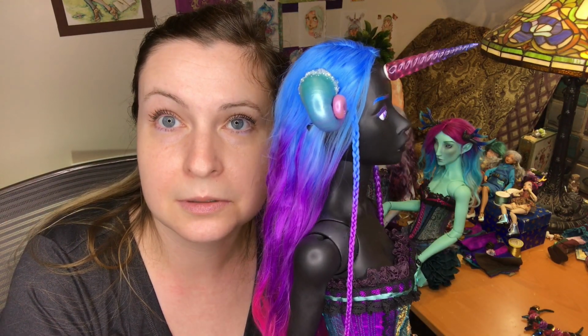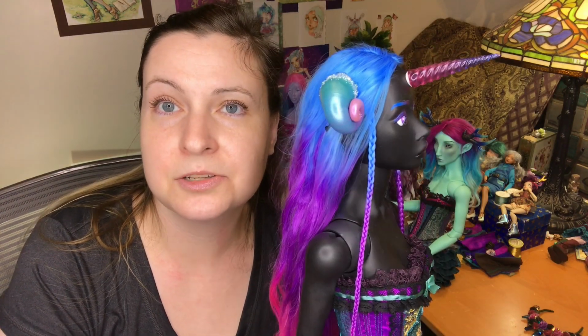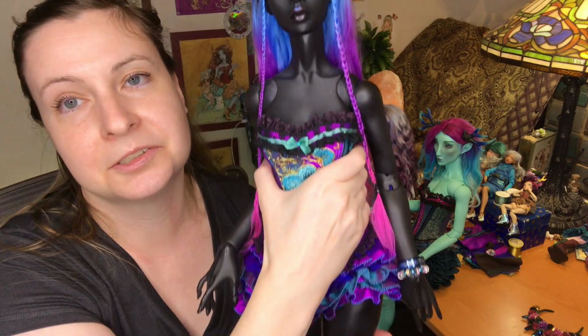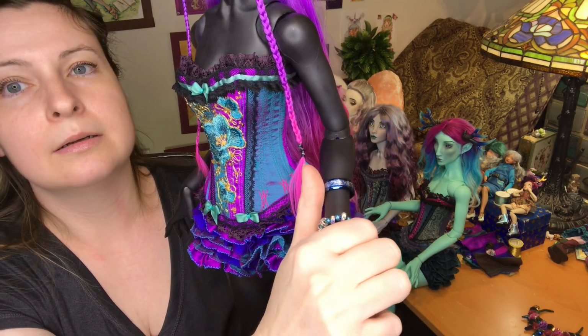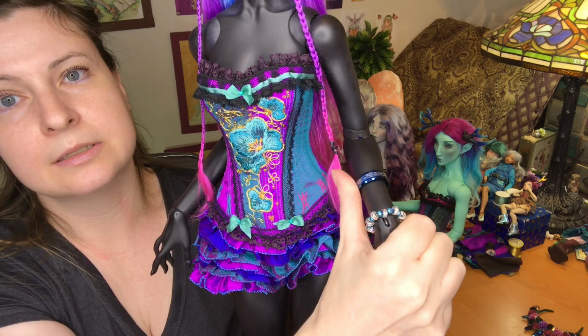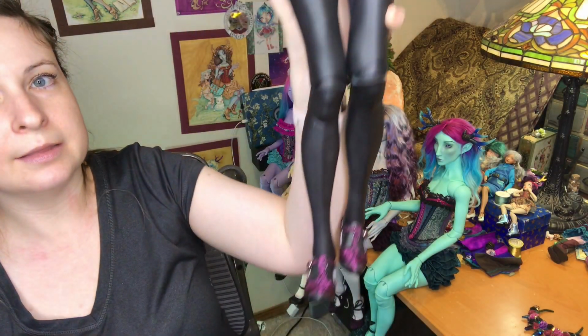She also stole this horn. This is my Soldal Ahiel Centaur's unicorn horn, and she's got it right now because it matches her colors so good. She's wearing this ring that's got some Celtic knotwork on it, and then a bracelet that I made a long time ago.